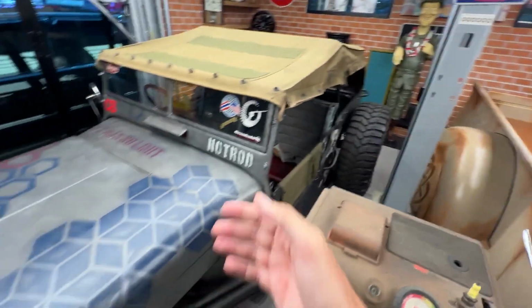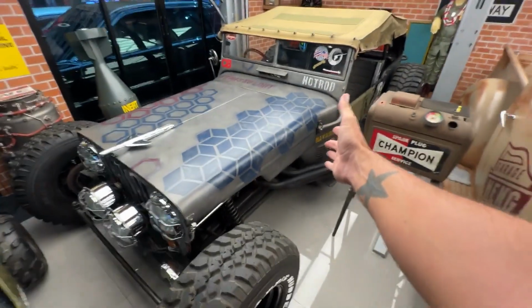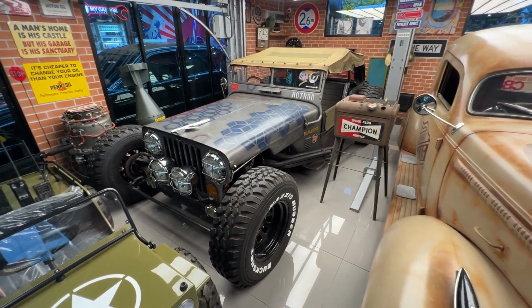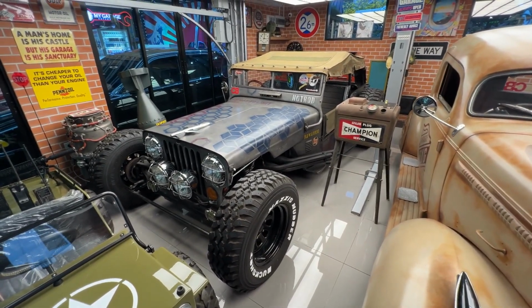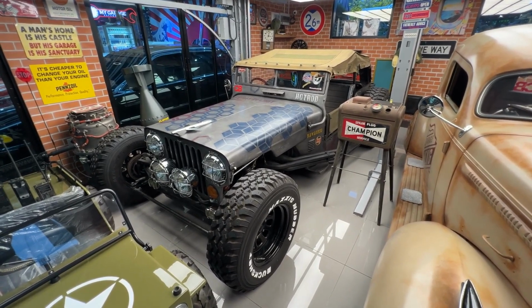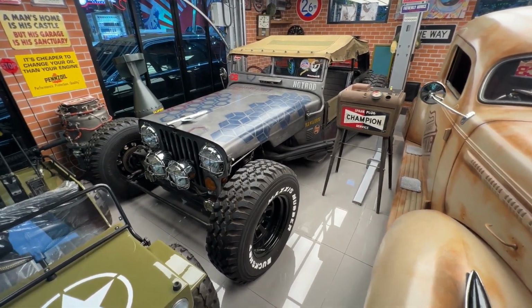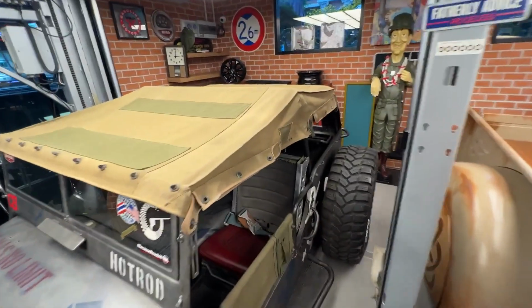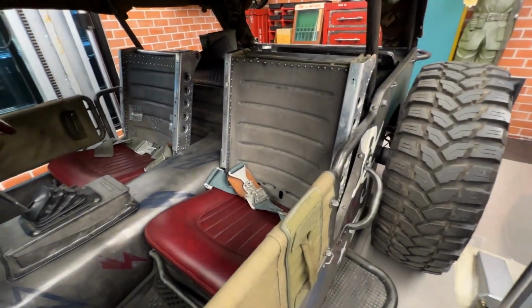I love this thing. So they call this the Jeep Rod. And the day I met Heng many, many years ago, he had this on display at a car show. And this thing is just so incredibly freaking cool. The seats are from a US Army tank. Not even joking.